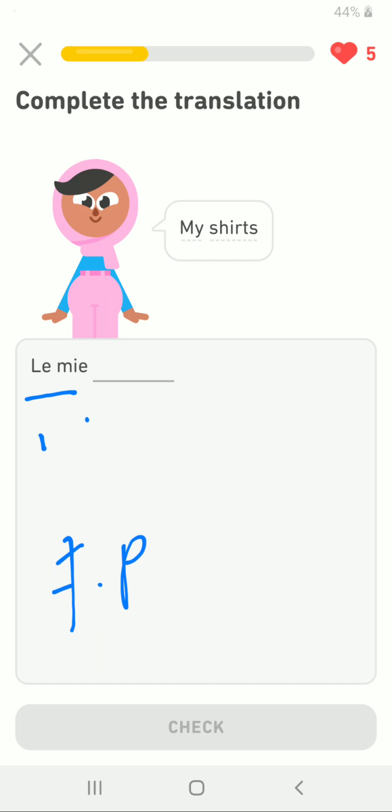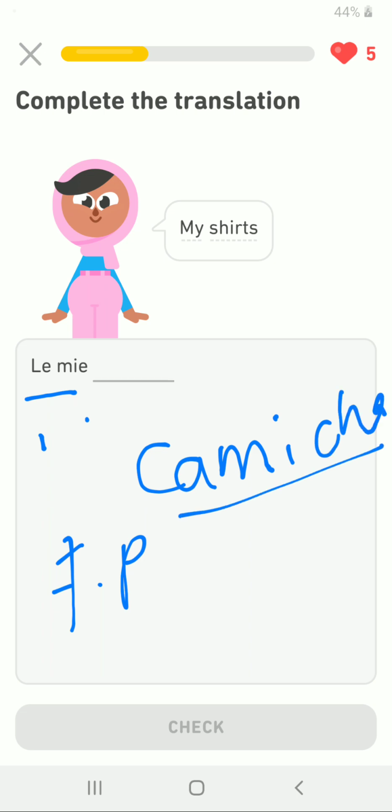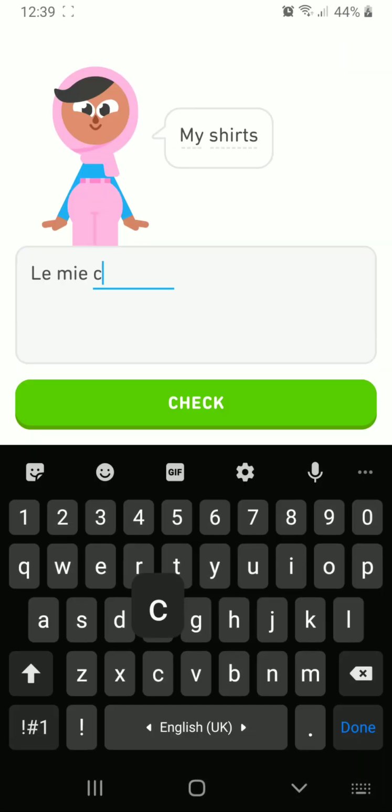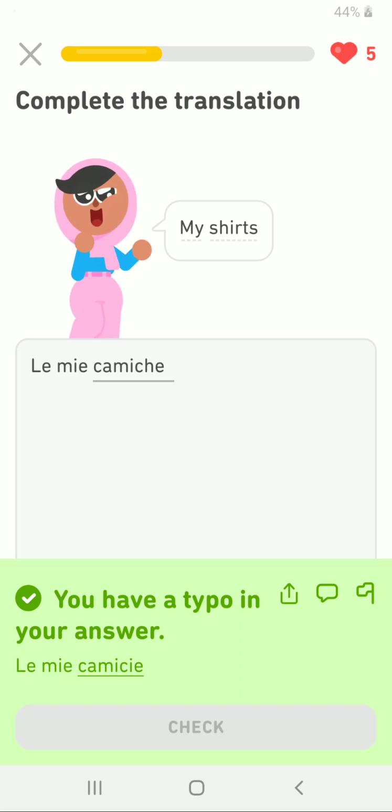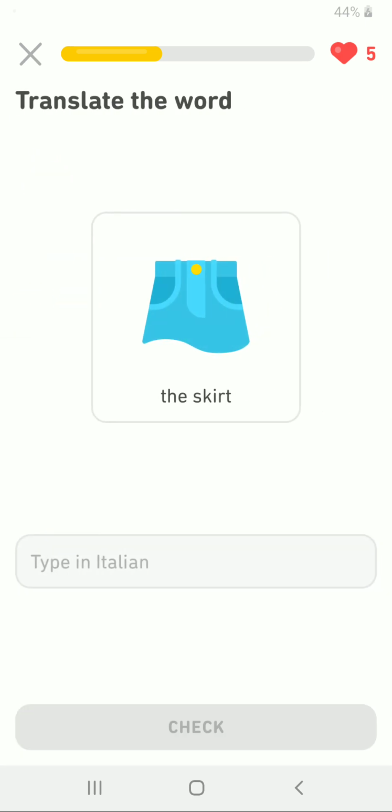Camisas is in Spanish. Camicia, I think. It was camicia. Camicia, camicie. I would put camicie here. Camicie. Yeah, I wrote camique, actually. But good that Duolingo was very forgiving on this one.